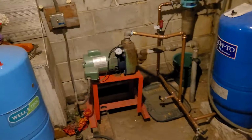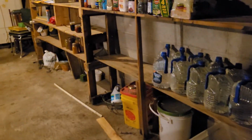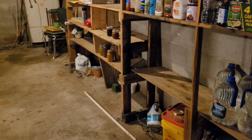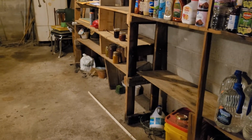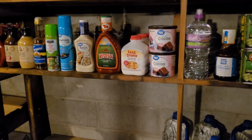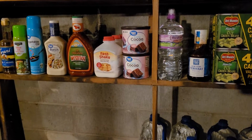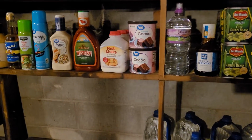So that is how we get by with that whole possibly losing power, which actually we did tonight. I'm going to take you guys outside here in a minute and we will look at the snow that's been coming down all day. And yeah, we already lost power once.